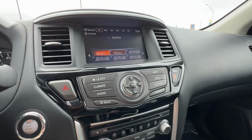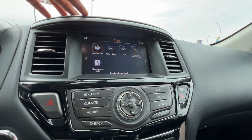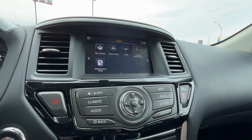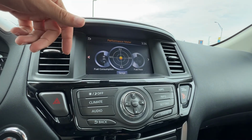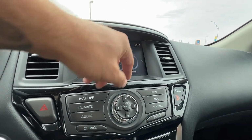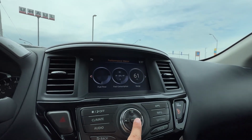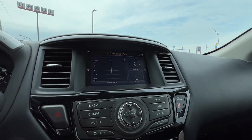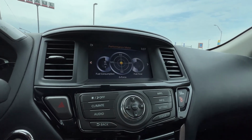All right. And then we have other apps. We can check out a quick guide for this Pathfinder, access a clock, maintenance notes, driving performance. Wait for that to open up here so you can check out your fuel economy, nice little G-force gauge, your fuel flow here too. If we cycle over here, you can switch that information around a little bit, check out your fuel consumption or your fuel range. Lots of great information on here if you'd like to kind of nerd out and check all that out.